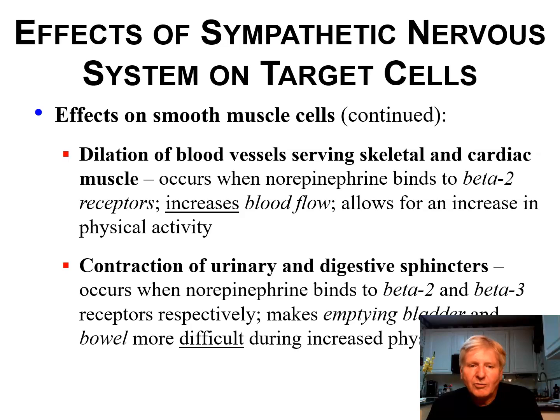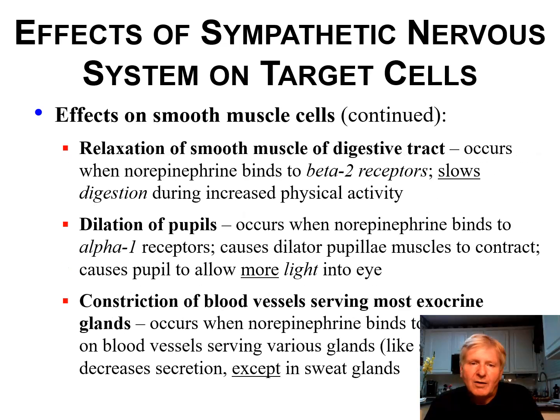It also causes contraction of the urinary and digestive sphincters, and so it prevents urination and defecation, and that occurs when the norepi binds to beta-2 and beta-3 receptors. So during this time of increased activity, during this physical stress that you're experiencing, it makes emptying the bladder and bowel much more difficult. It also causes your digestive tract smooth muscle to relax. You're basically inhibiting the digestive processes. And that occurs also when the norepi binds to beta-2 receptors. So it's going to slow digestion.